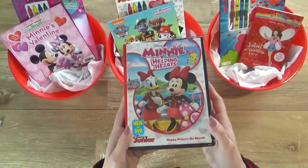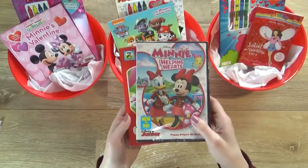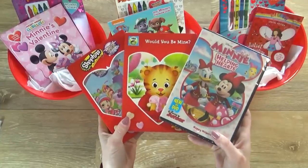Next up, I have some new DVDs. These are from Walmart, and they're actually Valentine's Day themed episodes.